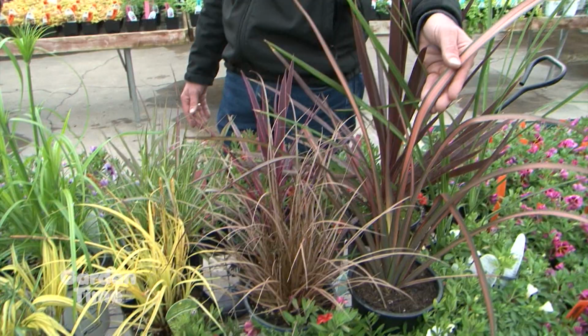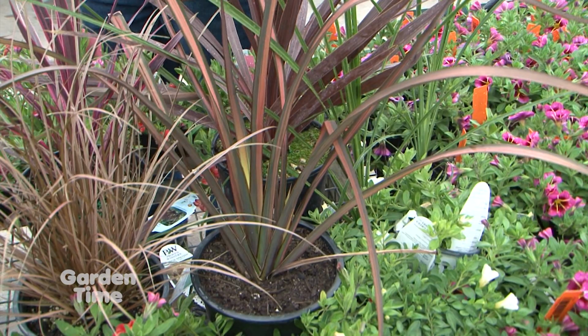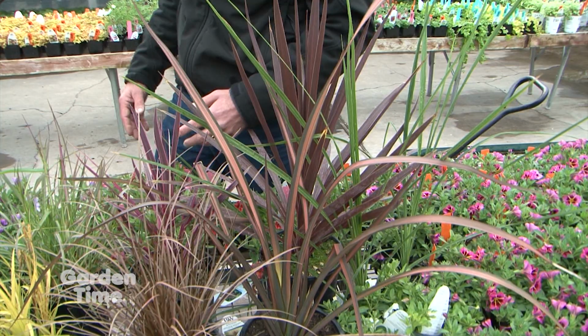And then you talked about the phormiums, which are going to get much larger, so if you have a bigger space, and those also come in an array of colors. There are many different ones. Now, some of those, like the King Tuts, you may need to select wisely. You may have to protect them for the winter. But what easier way to do it, when they're in a container you can move them in and out.